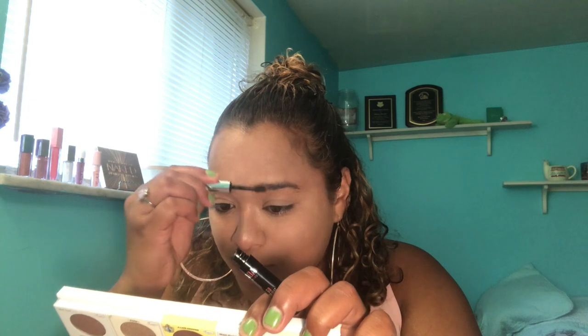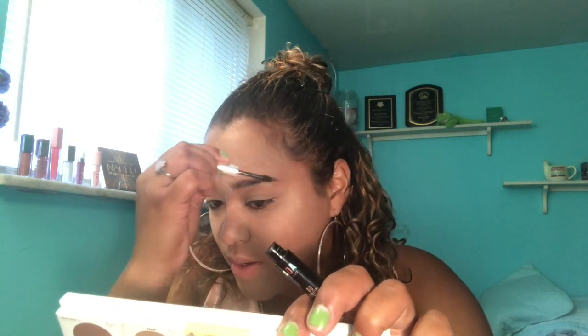So already, these clumps on the thing are making it really hard to brush through my eyebrows, because I know those clumps are just gonna come out in my eyebrows. So we're just gonna fill in the front a little bit more, and then this eyebrow went a lot better than this one. I was pressing too hard on this eyebrow, so that's why it's so dark. But I actually like this.